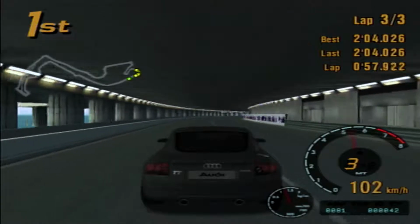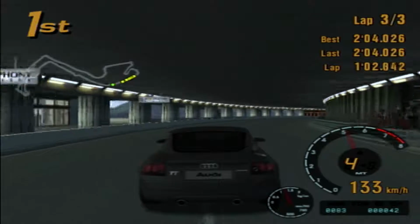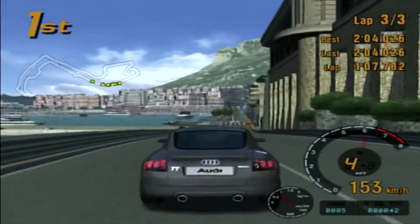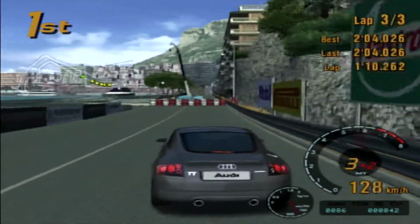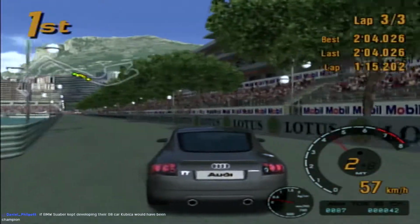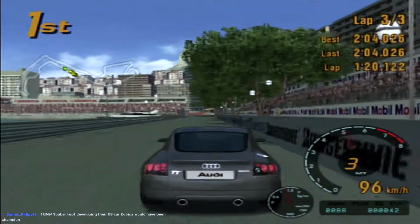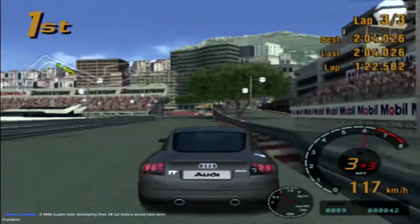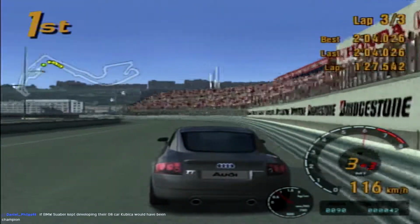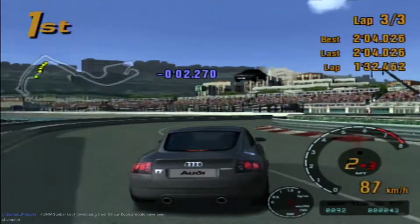Speaking of GTEs, iRacing's getting another GTE. I don't know which one it is, but they did mention a Mercedes. I'm not actually sure. They did mention it's one of the newer ones, so I'm thinking the new V8 Vantage. If BMW Sauber kept developing their 08 car, Kubica would have been champion. Yep. Robert Kubica was a very good driver. But he's coming back now with one less arm.